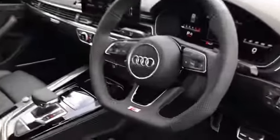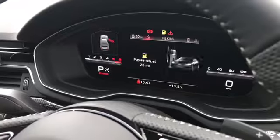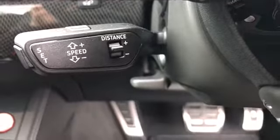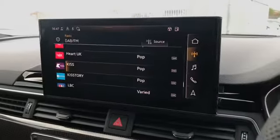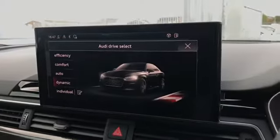We have the flat bottom 3-spoke leather multifunction steering wheel with the S badging and steering wheel controls. We have the Bang & Olufsen sound system, cruise control, and our fully touchscreen MMI where we can access the radio channels, use the navigation system, and also our Audi Drive Select.